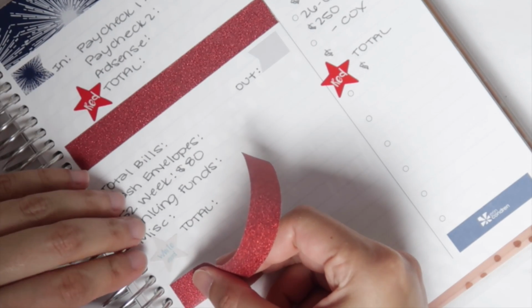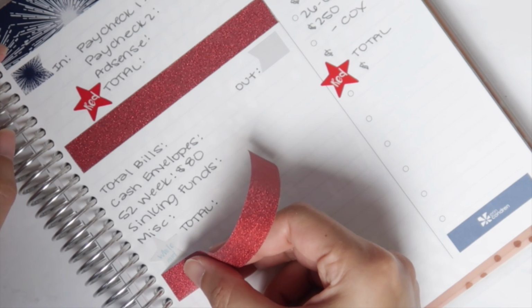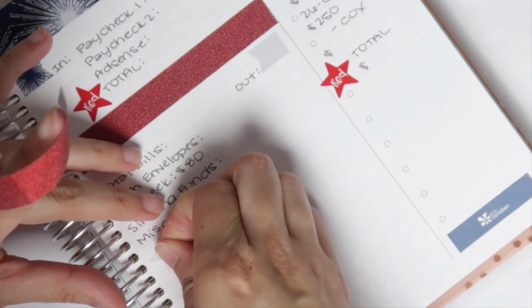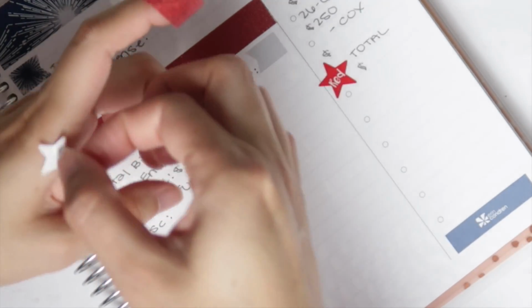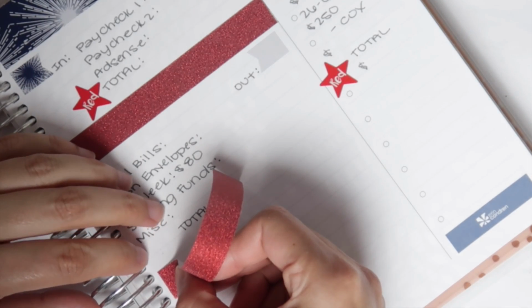So anyways, ooh, that's a big gap right there. I like to usually only do one space. I need to move this sticker. How easy is a sticker to move? That's the question. Oh, not too bad. Not too bad for a Target dollar spot sticker.